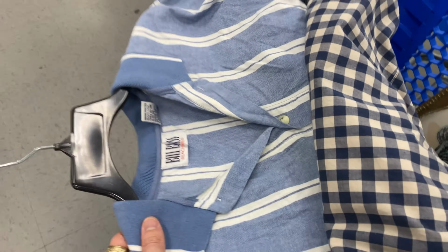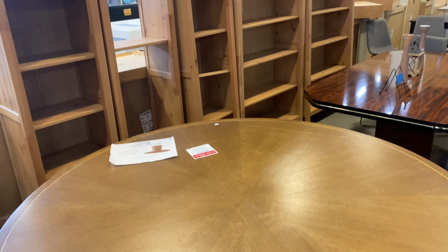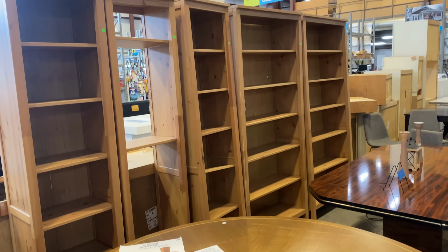Okay, so that was a super full weekend of thrifting. I think I walked away with some really great finds. I got my autumn fashion fix, I got some great accessories, and I got some items that are actually really useful for projects in my house with those bookcases.